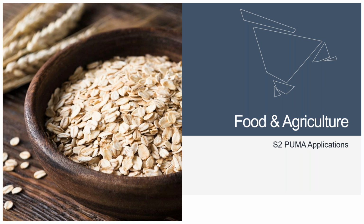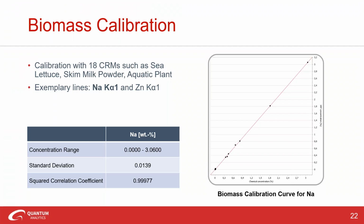All right. So now let's look at some examples of the analysis run by a Bruker S2 PUMA energy dispersive XRF, which is a benchtop system. In these measurements that I'm going to show here, we used the light elements version of the S2 PUMA. This means that we used a special detector that is sensitive to lighter elements such as sodium and magnesium, and is also equipped with a silver X-ray tube.